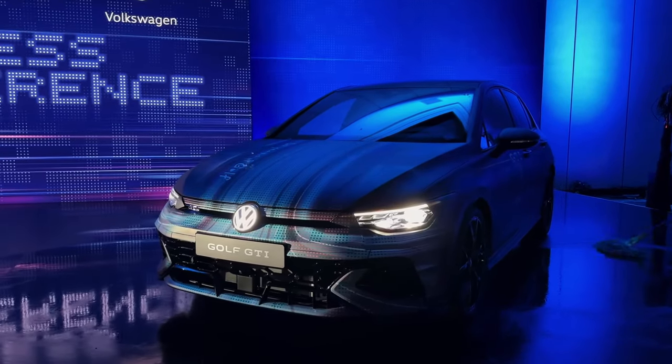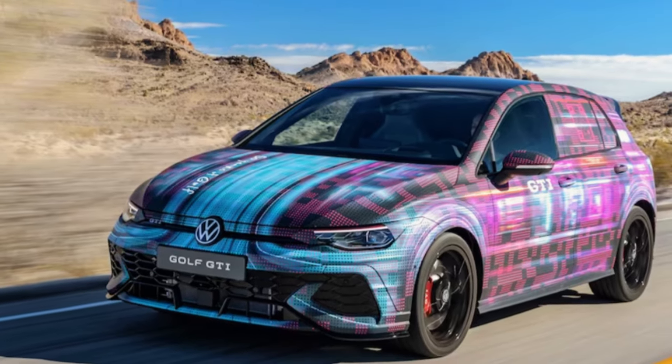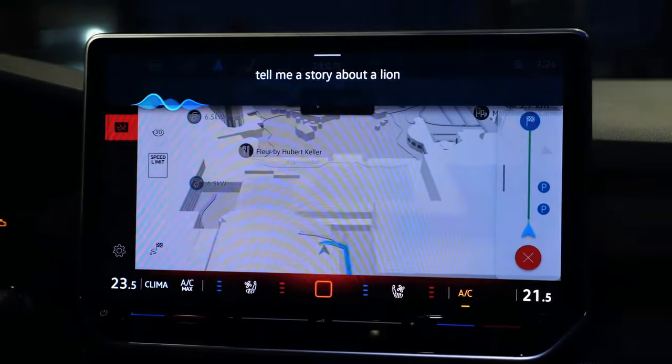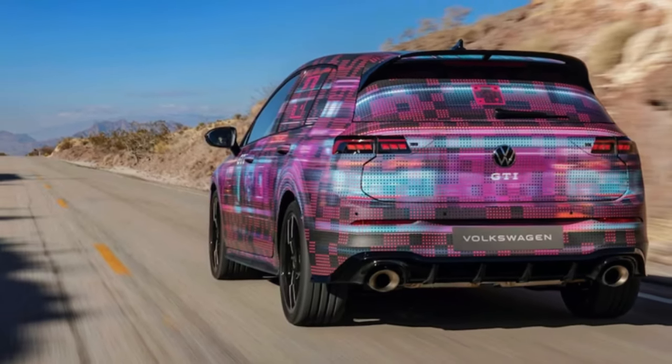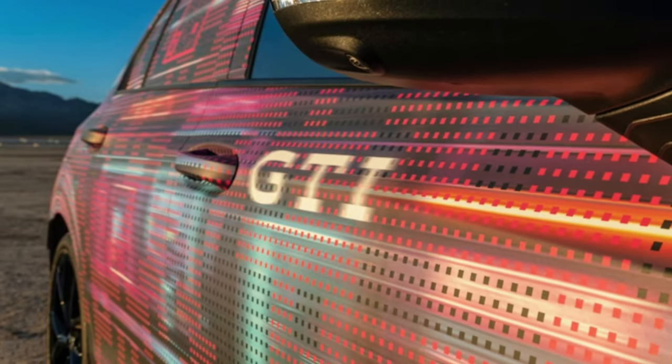Revolutionizing the automotive landscape, the 2025 Volkswagen Golf GTI emerges as a cutting-edge blend of artificial intelligence and performance. As it prepares to redefine driving experiences, one question lingers: what groundbreaking features will the 2025 Golf GTI unveil to captivate enthusiasts and tech-savvy drivers alike?